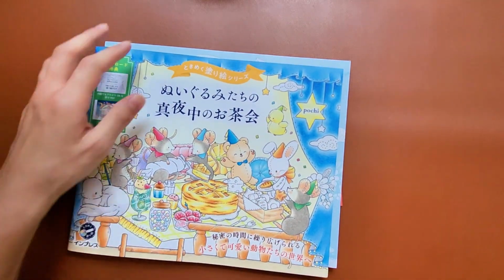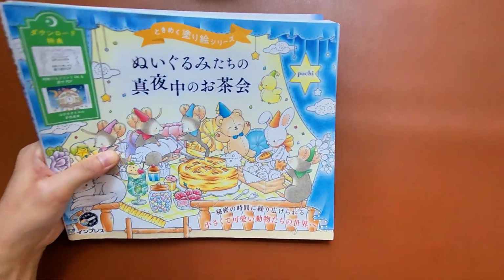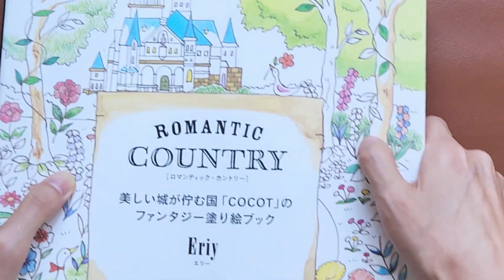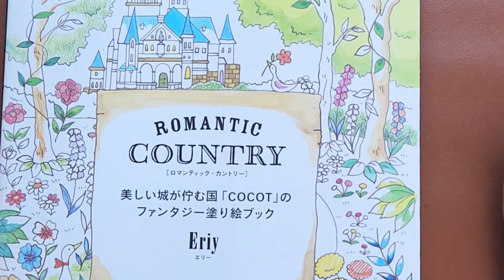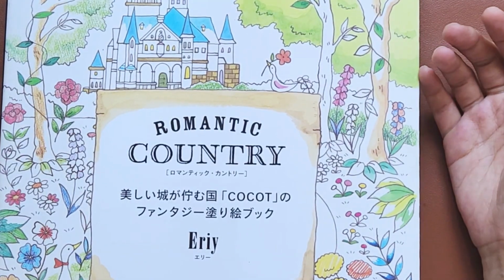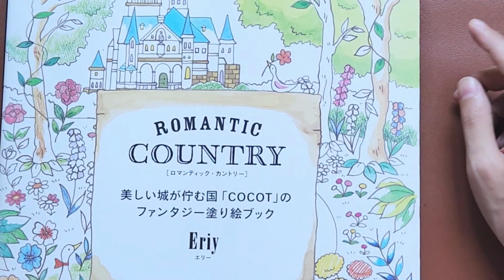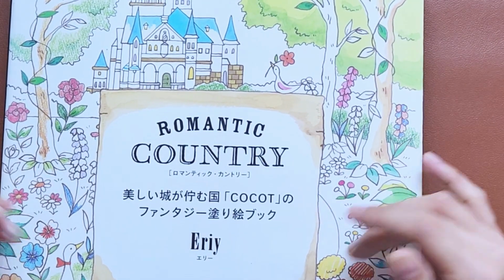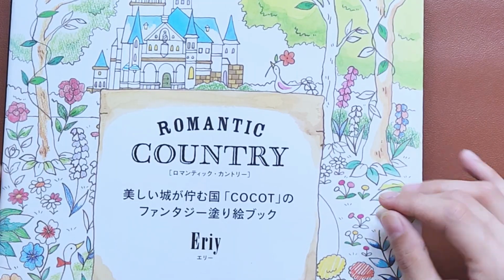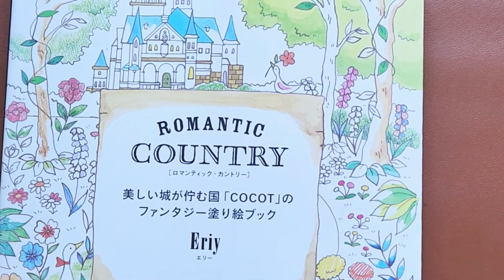That's it for the midnight tea party with stuffed animals. Then, of course, I had to buy Eerie books. I got the first and the third tales, and I'm not even going to flip through them anymore because I'm sure you're familiar with Romantic Country and Eerie, and plus Laura Mia is already the latest thing, and I am very, very late to this trend.